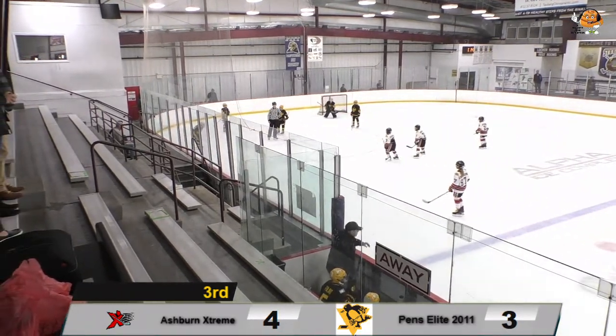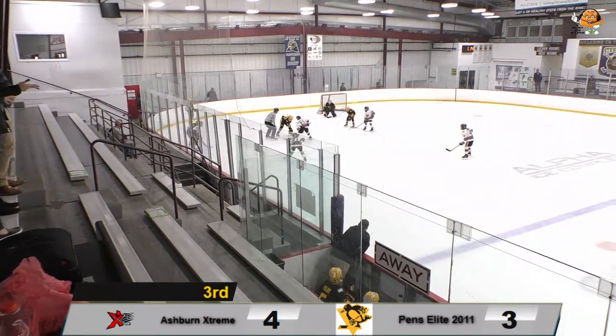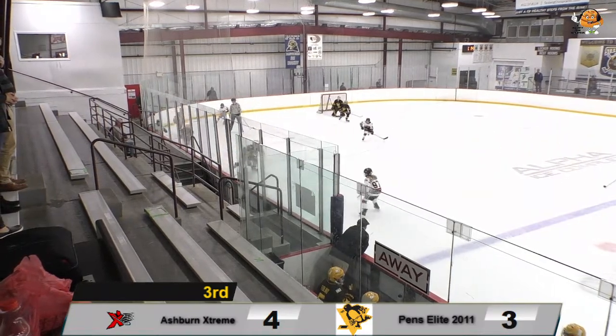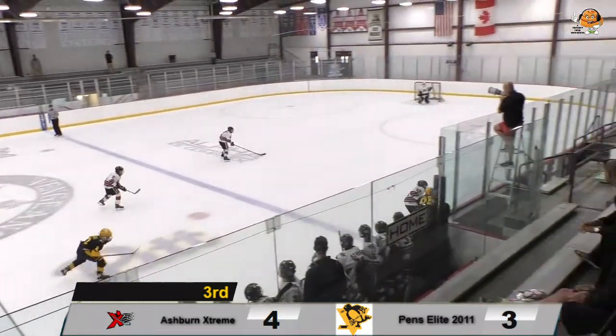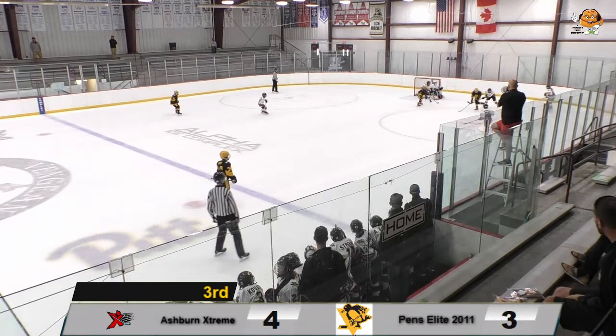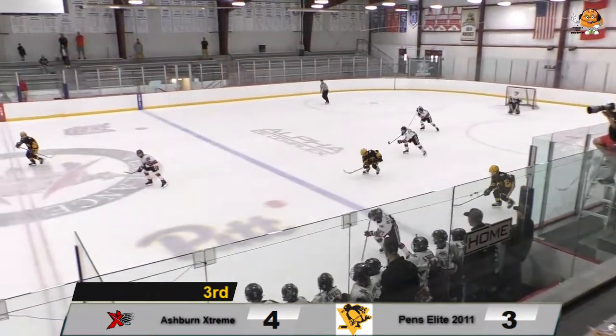So the Penguins have had plenty of chances on the power play, haven't been able to get one through. Ashburn does have a power play goal halfway through the second period. That was their second rebound. And the Pens, Goldberg, shorthanded, able to fly into the offensive zone here. He's battled for, and he's able to come free with it, but it's ultimately knocked off of his stick as he cuts to the middle.